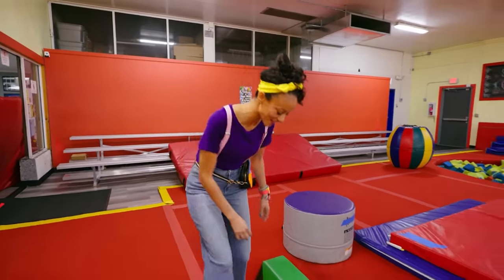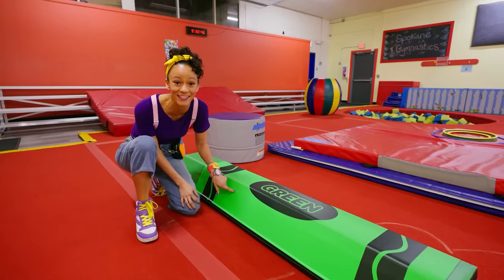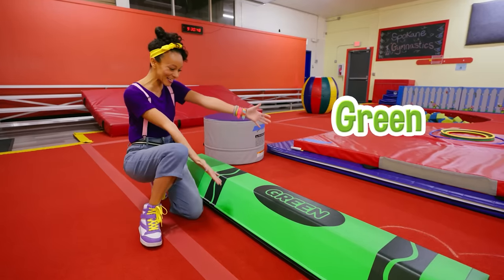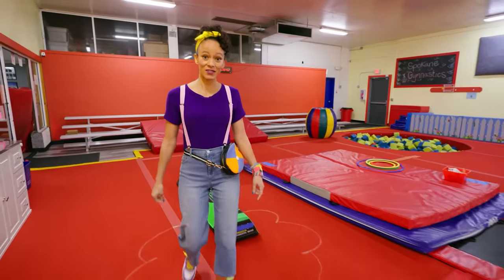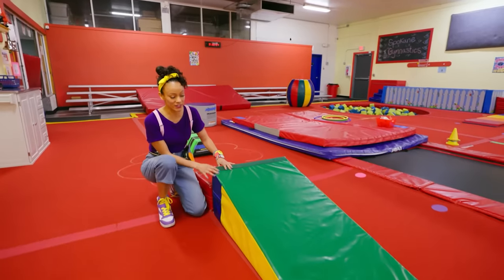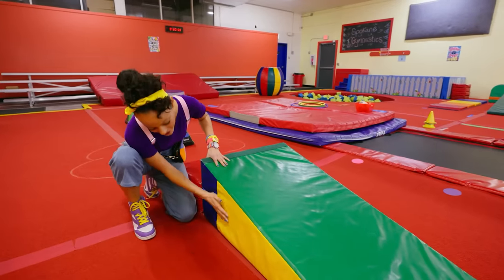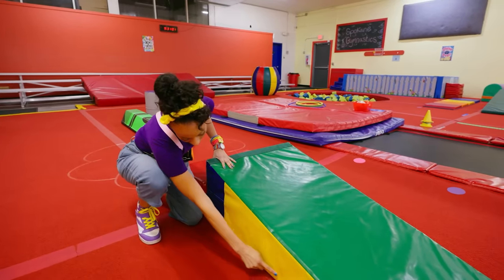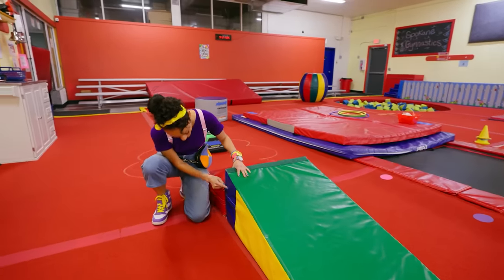Whoa, look at this. It looks like a giant crayon. Do you know what color this is? The color green. Let's see. Woo, these look like some fun shapes. This is a triangle. Ooh, and this is also green. And look at the side here. I see another triangle and it's yellow. Oh, and look, there's some blue.